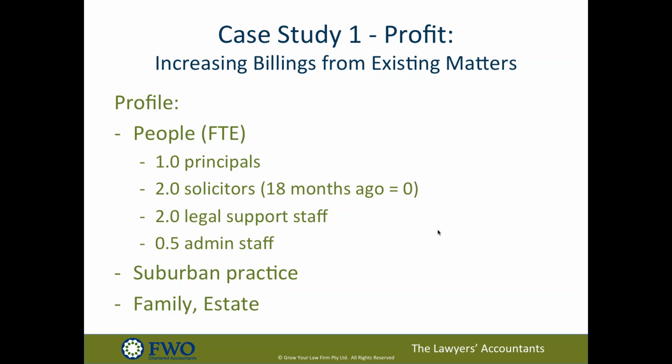So with this particular firm, a suburban practice focusing on family and estate style work, it's a sole practitioner firm. Currently, you've got 2 solicitors that are working in the firm. 18 months ago, there were no other solicitors besides the principal. They now have 2 legal support staff there as well. Going back 18 months ago, that number was at about 1.2, and there's a part-time admin person. So pretty standard looking practice. This firm doesn't do anything generally by way of conveyances or any commercial work. Doesn't touch PI. Very much sticks to their knitting around family matters and estate matters.